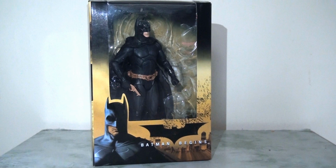So starting with the packaging, we can see they've kept the theme or the branding from 2005 when Batman Begins was released in cinemas. This is a really cool touch. I really like that they've gone for this approach. It works very nicely and is quite nostalgic actually now. We can see obviously the Batman at the bottom of the packaging there, the yellow and the black and the bats in the cityscape behind him, and of course we have this window display showing the figure off in all of his glory.